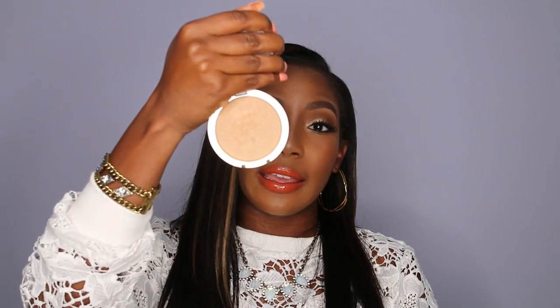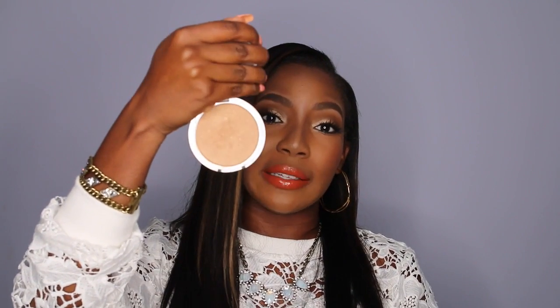I had to run into a Duane Reade, which is, I think, in the same family as Walgreens, same corporation. And they had a whole wall of The Balm Cosmetics, and it's so awesome that this is a drugstore-ish highlighter. But yeah, this highlighter is so amazing. I have it on my cheeks right now. Actually, you can kind of see, hopefully.